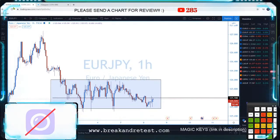When you're 10 pips in profit, move stops? No. If I'm 10 pips in profit, it doesn't mean that I'm going to move my stop, unless I see something that tells me that price might get rejected.